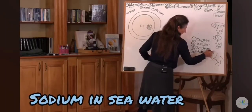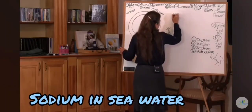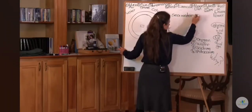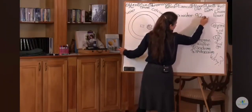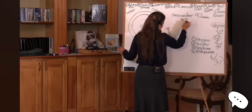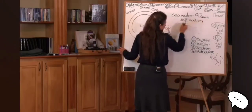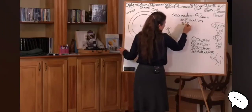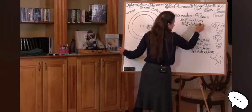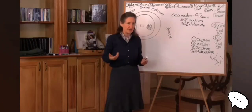In nature, we find the highest amount of sodium in seawater, and seawater contains 92 minerals. Of those 92 minerals, approximately 30% is sodium, and approximately 50% is chloride. Now, because sodium chloride take up the most amount, they're the first crystals formed when the water is evaporated.